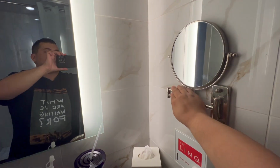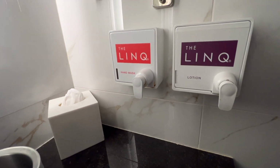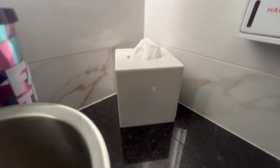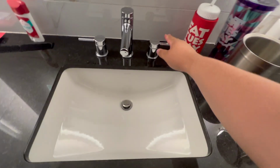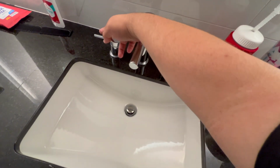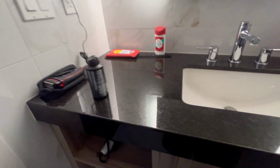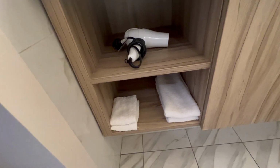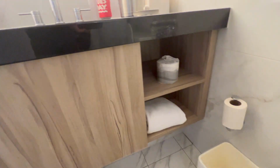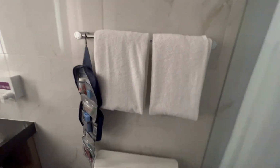Just get this thing back on the wall. Then right down here, you have a lotion and hand wash soap dispenser. Got tissues, got your ice bucket, got your sink, stopper that actually works, got a hair dryer, got washcloths, hand towels, an extra towel down there, trash can, toilet paper, extra toilet paper roll, and then you got two towels here on the rack.